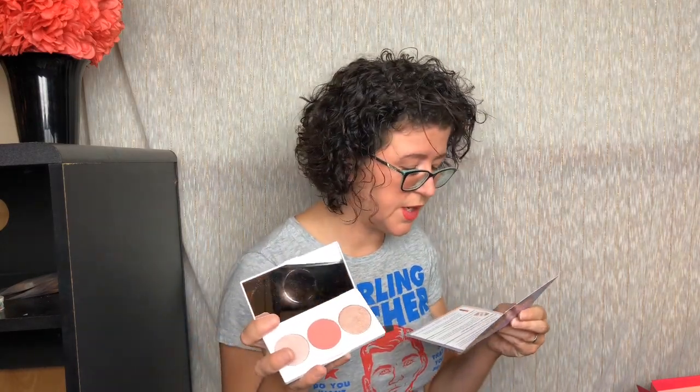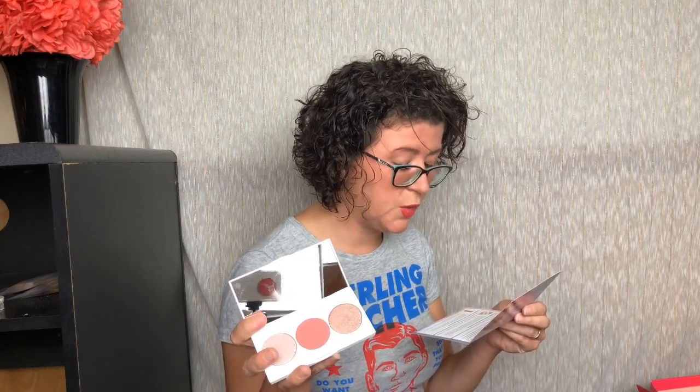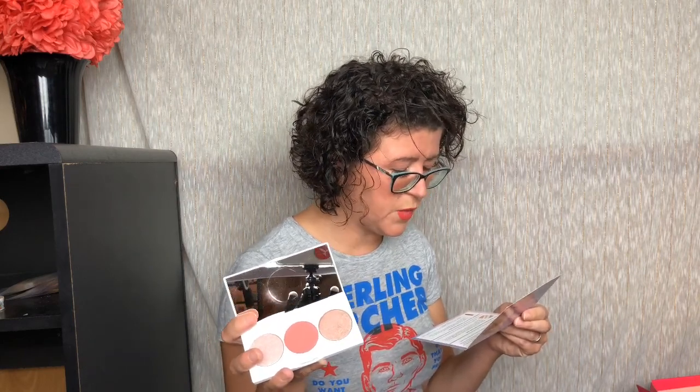This three-piece palette collab from Ofra and content creator Madison Miller is all about that to-go glow. Highly pigmented and a cinch to blend, this rosy combo of blush and highlighter creates a lit from within look. Okay, which one is this? Is there more than one? All right, whatever. I guess I'll never know. The one here looks way more peachy.